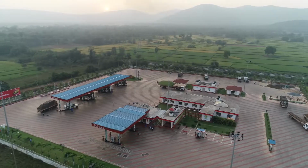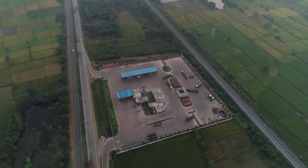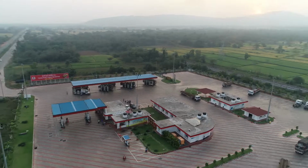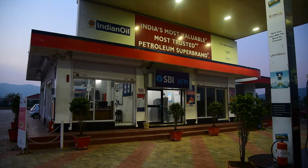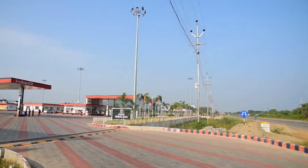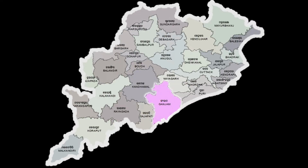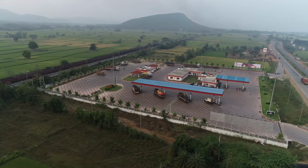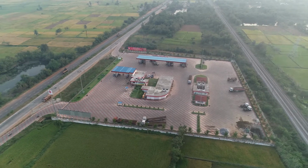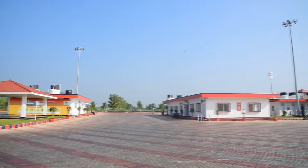An Indian Oil petrol pump has been functioning at the side of NH16 to provide filling of fuels with proper quality and quantity for 24 hours. This petrol pump is situated at COCO Subalaya in Ganjam district on a fully developed land area of 4 acres and 56 decimals with all sorts of modern amenities to provide the customers.